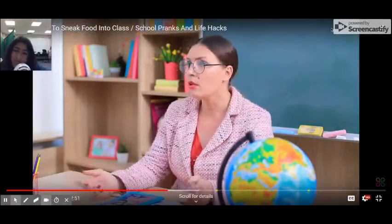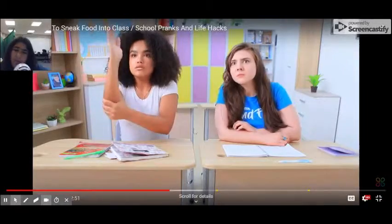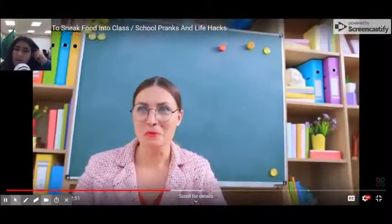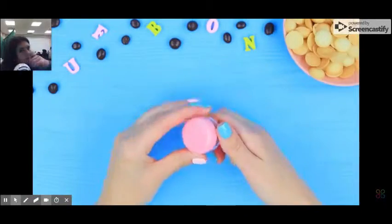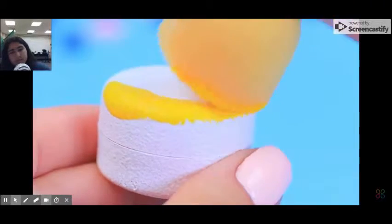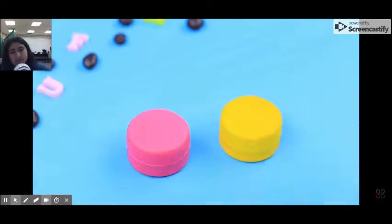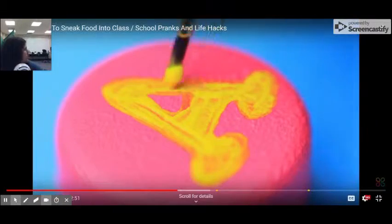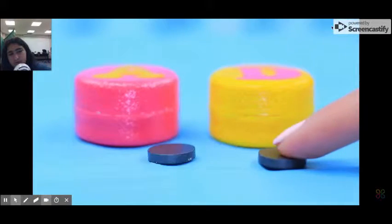How can you get your girls to participate in class at the blackboard? Just make some sweet magnets for them. Prime small round jars. They look like magnets. And then paint them bright colors. Write big letters on the lid. Cover them with clear nail polish. Glue magnets to the bases of the jars.